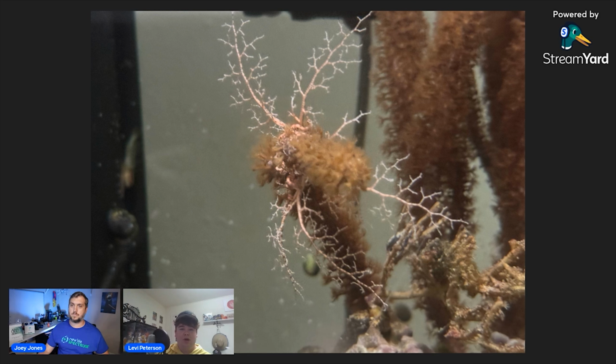So I probably have almost 400 snails in there. There's a bunch of sea species, different species of emerald crabs, or clinging crabs, or whatever you want to call them. Hermit crabs, shrimps, starfish, all that sort of good stuff. So I just like to keep my tanks as diverse as I possibly can.